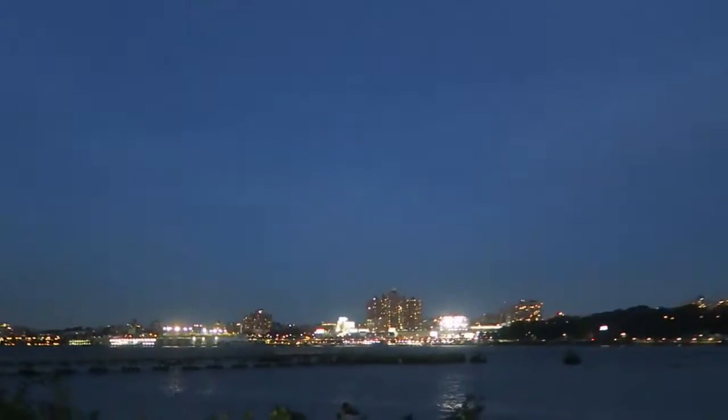Now it's nighttime and we're back to where I started the video earlier, and this is how it looks at nighttime. It looks so pretty and peaceful. So I'll walk. Daiso was over there, and then across from it is the Japanese market.